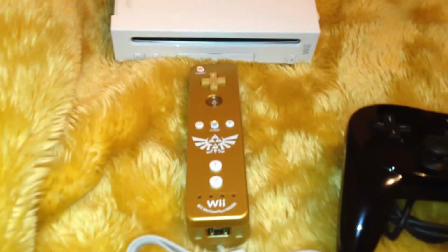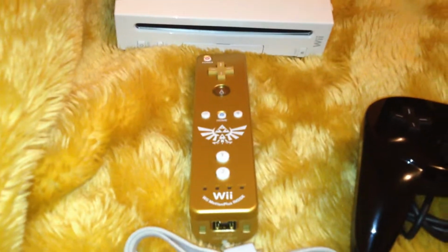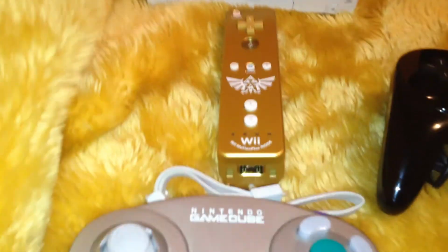If I do get my hands on a black gold controller, I don't know how the disassembling would work. I will look into it. Maybe switch the bottom of the black with this one.